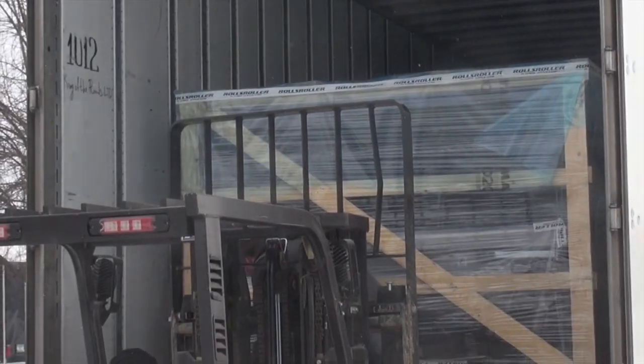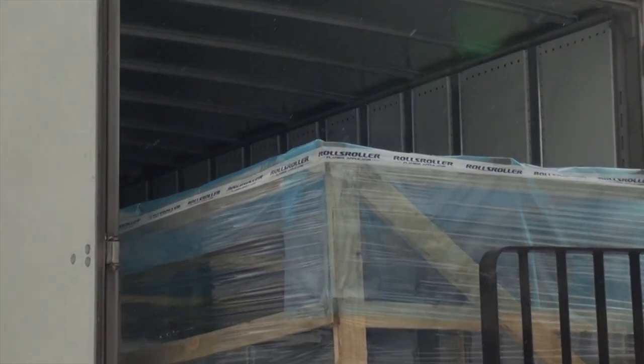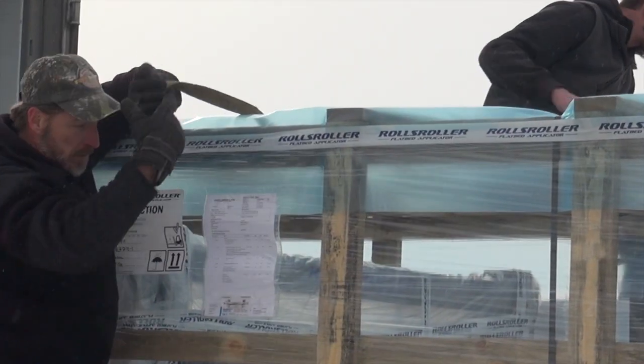What are we doing today? We're putting in the new RollsRoller table. Just showed up. We're really excited. Well, this is a moment we've been waiting for. Our new RollsRoller premium table. Out with the old tables, in with some exciting new technology.